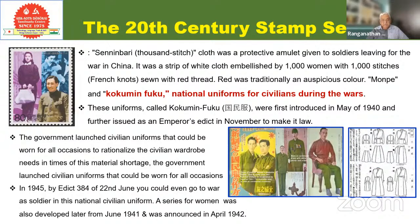Now, if you look at this stamp series, there is very interesting information behind it. I took some time to find out this information. Senninbari, 1,000 stitches, is a cloth that is a protective amulet. If you wear that cloth, you are protected, is the belief given to the soldiers leaving for war in China. It was a strip of white cloth embellished by 1,000 women with 1,000 stitches, French knots, with red thread. Red is traditionally an auspicious color.